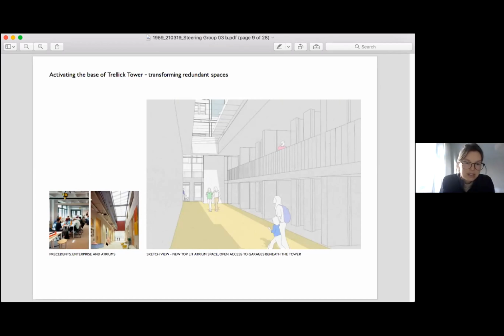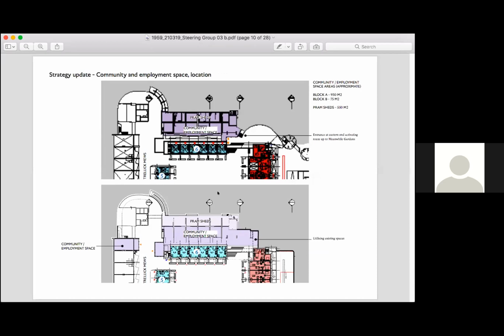A few precedents, the kind of character and nature of that, and to give a sense of scale. So there's a plan there, which is probably quite illegible, but over 2 levels, the purple area being the community and employment space. We also have within our red line that end unit of block B, the basement space that's beneath the GP surgery.